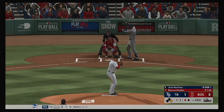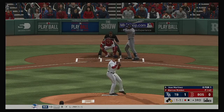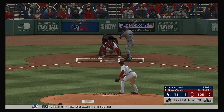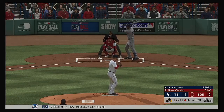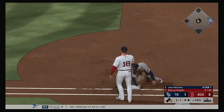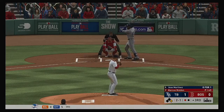And up next will be the right-handed hitting Jose Martinez. Hit the target, but this is low, 2-1. Well, we all know he's not the greatest threat with the bat up there. His numbers certainly aren't that pretty. But, hey, I give him credit. He's really working the count right here.